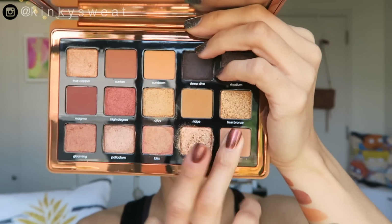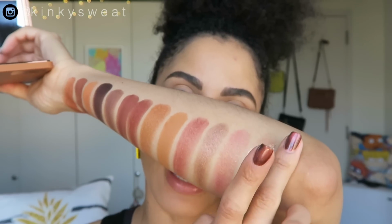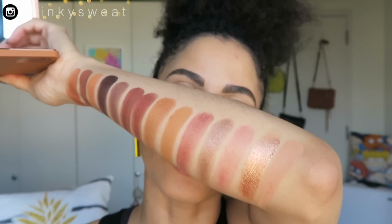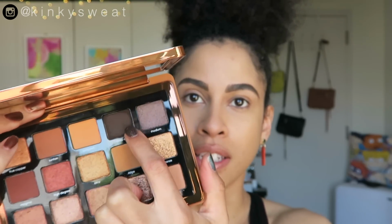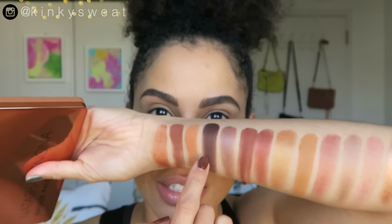And lastly, we have beach. Warm light sand with a matte finish. So here are all the swatches from the bronze eyeshadow palette. I cannot wait to dive into these shades. The mattes feel incredibly smooth and the tones are just exquisitely beautiful. And deep dive, I would have never thought it would turn out like this. That is such a unique deep brown shade.